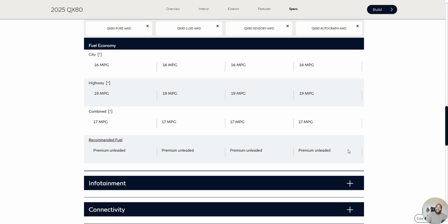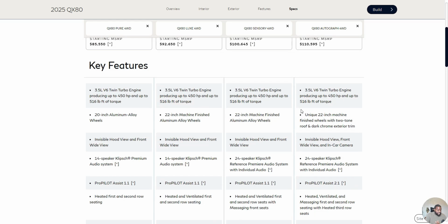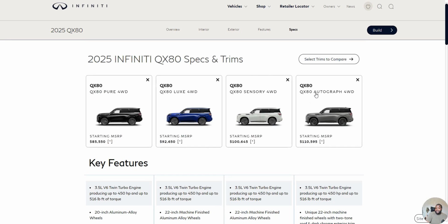It'll be interesting to see what's on the lot. From my research so far, the only things that are on the lot, well, in transit to be on the lot, is this Autograph trim and a Sensory trim. They're not really bringing out that Pure and Luxe trim, at least in my area. They're not bringing them out. You have to order those at the time. So I find that interesting. They're gonna come out with their best available, make the most money.